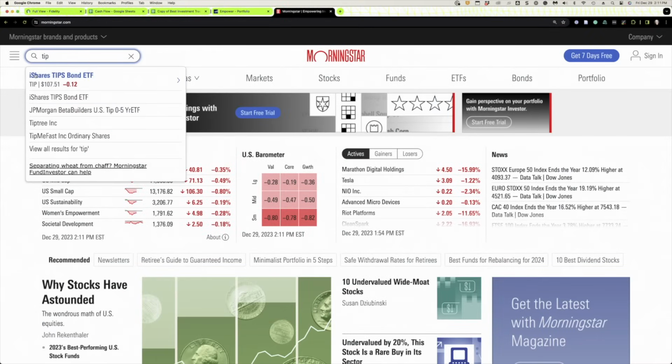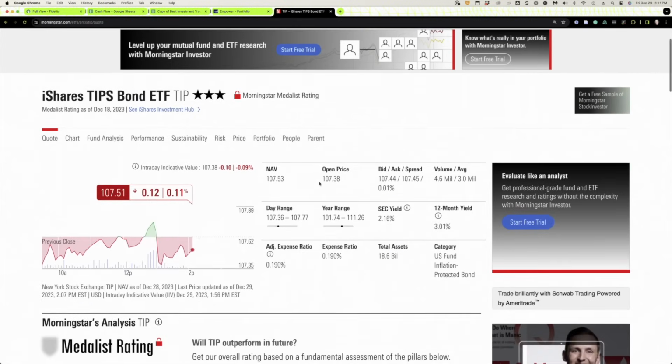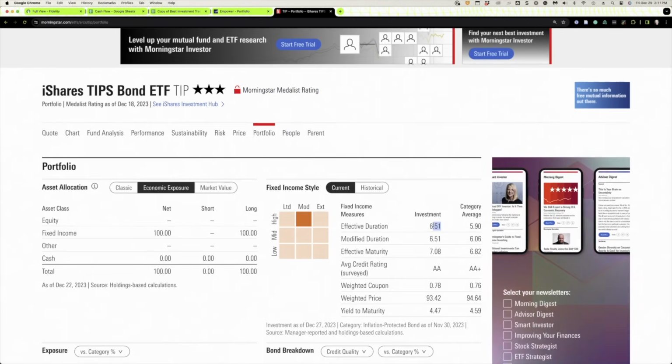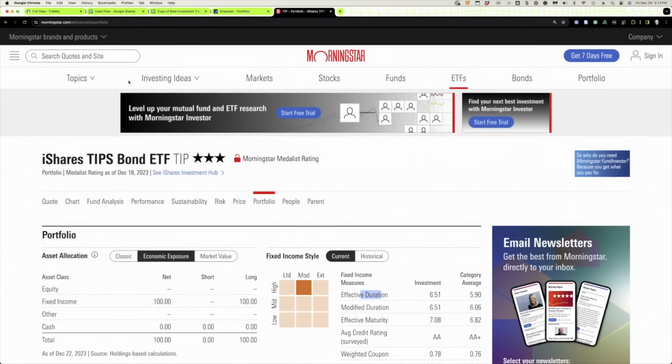So if we look at TIP, it's an iShares TIPS bond fund. What I want to look at is the duration. I think it's intermediate term. It is 6.5 years. You could think of duration as how long on average it's going to take for the bonds in that fund to mature. It's not technically correct. That would be effective maturity, but it's close enough. It's effectively a weighted average time for you to get all your money back, kind of is what that means. But in any event, and then the other one, as I said, is SCHP.